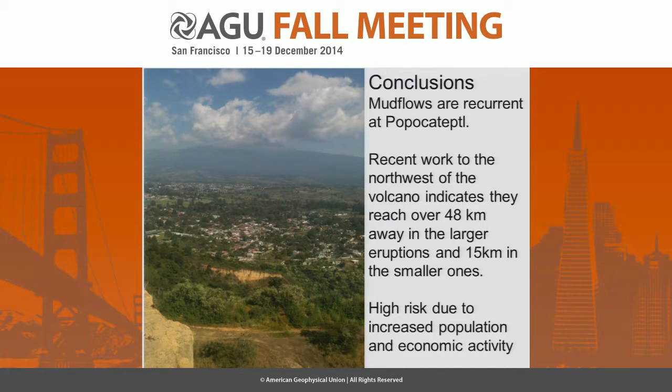And to conclude, I'd like to mention that obviously these mudflows are recurrent, that recent work to the northwest, which I've shown you, shows that these mudflows go all the way even into the large cities, and even the small mudflows. This is 15 kilometers away from the volcano. You can see how the town is right here, and there are all the mudflows right on there. And obviously there's high risk due to the increased population and to the economic activity.